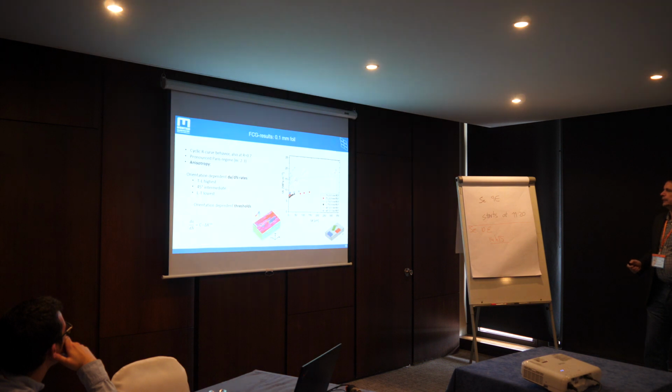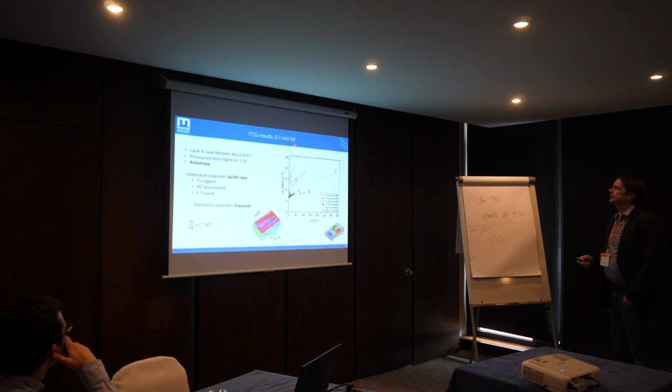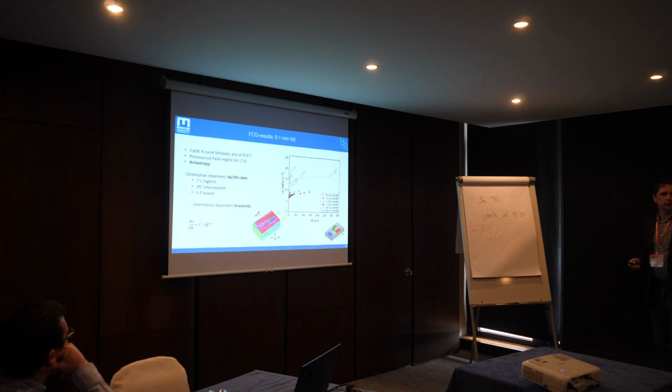Okay, then I come to the results of the thinnest materials, the most severely deformed materials, the 100 micrometer foil. We have here again this behavior of a cyclic R-curve. This has more or less the same reasons. For the low R ratio, it's based on oxide-induced crack closure, and for the large R ratio, it's based on the occurrence of plasticity-induced crack closure.